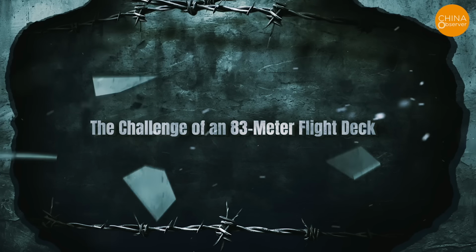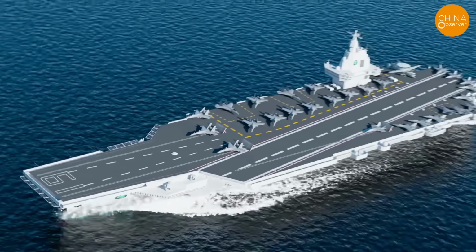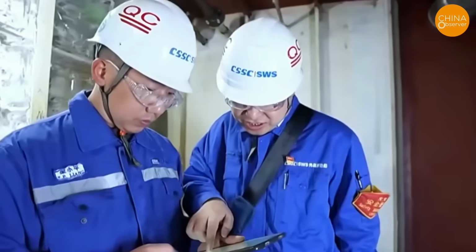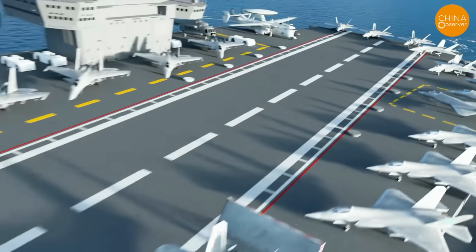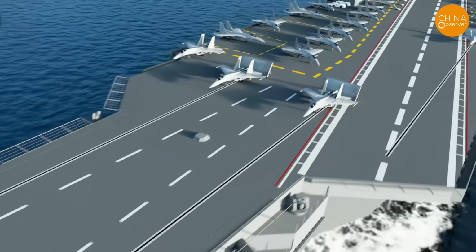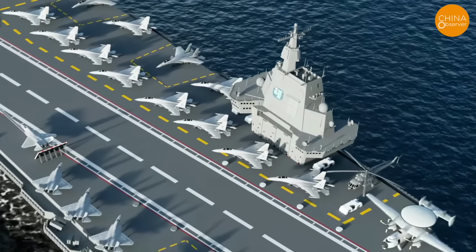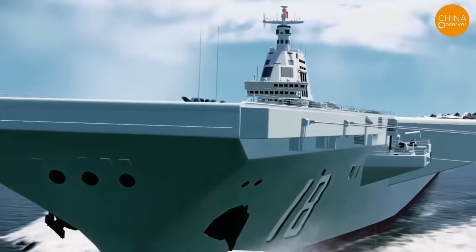The challenge of an 83-meter flight deck. One short video claims the Type 004's flight deck will be 83 meters wide, 5 meters more than the Ford-class carrier. The immediate response from engineers is, can the structure support this? The flight deck is a massive cantilever structure that must withstand the impact force of aircraft taking off and landing, which can be tens of tons per second. There is also the distribution of structural stress due to additional loads like aircraft, elevators, and catapult tracks, and the density, strength, and connection methods of the beams supporting the deck below.